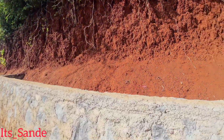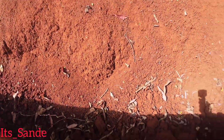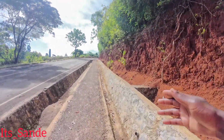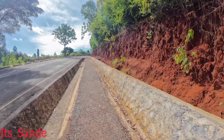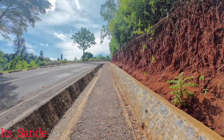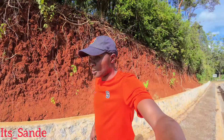So you can see now these are the drainage. When water is there, it will come through this place. So without having this kind of a wall, all this soil will end up down here. So it's just to make sure that the soil does not go down to the road. Just a kind of preventive mechanism, you know.